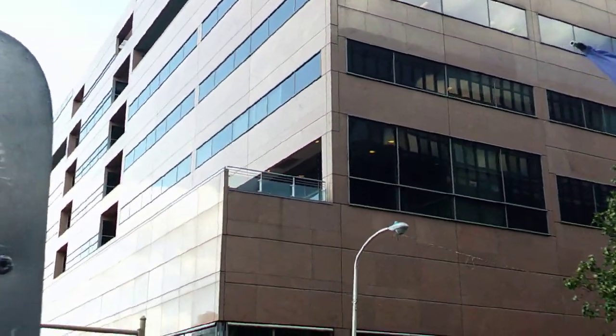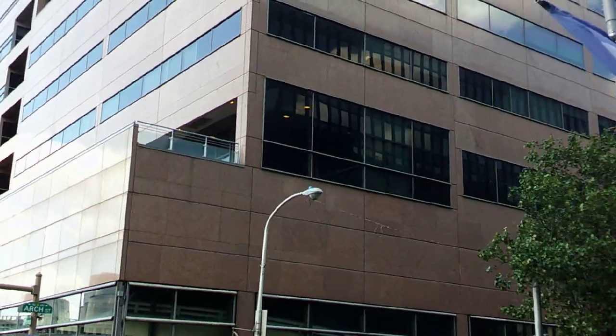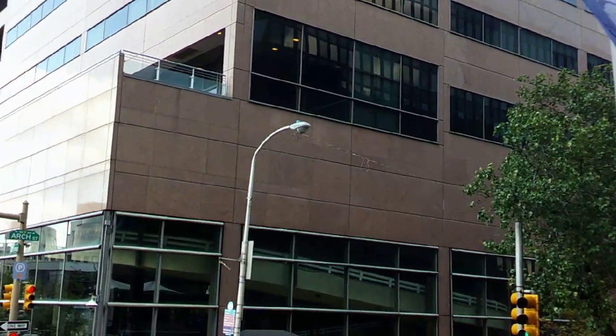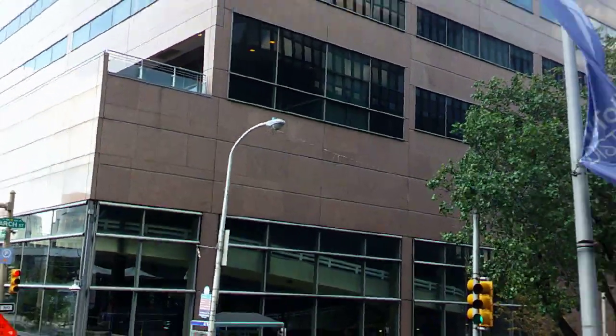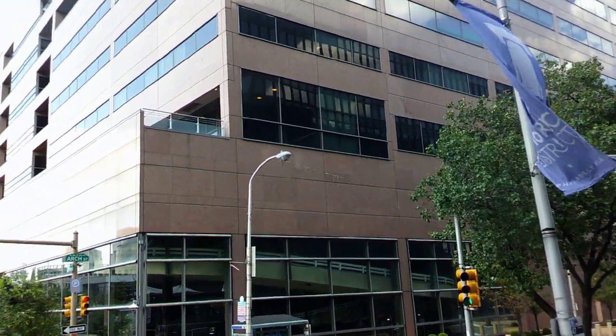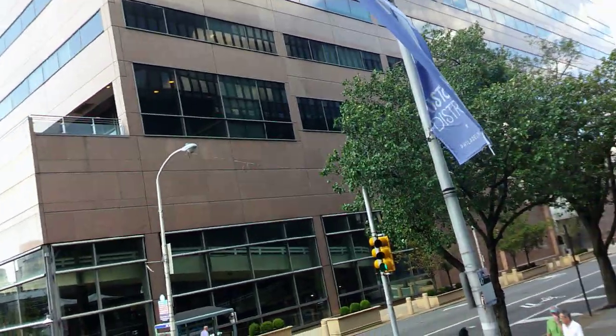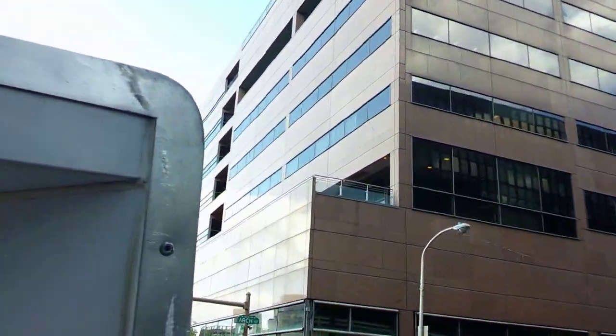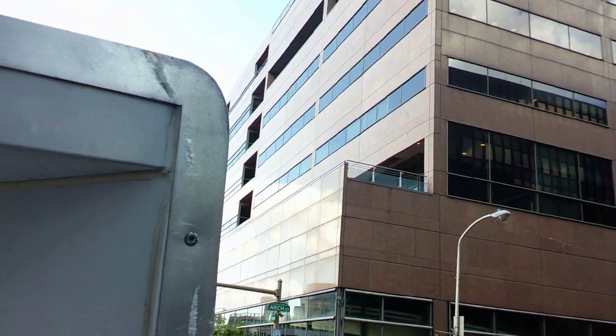Up ahead, this is the Federal Reserve Bank. You can go in there for free. They have a little museum if you want to learn about banking history. The one up here on the right, this modernist cube building. So there's a museum in there, you can go in there. Look straight ahead of us, see where their construction is. You guys should look this up for something to do tonight, actually.